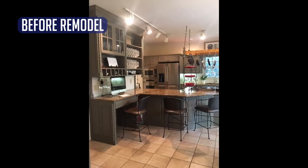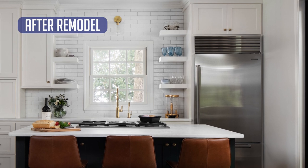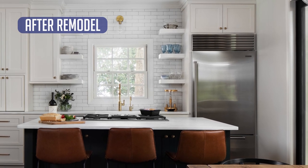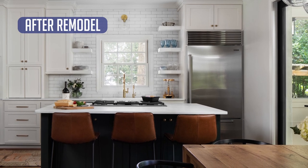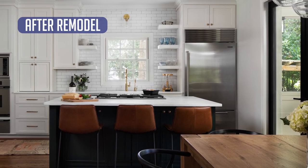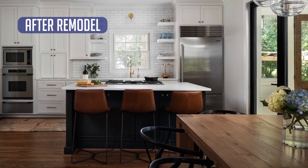These homeowners were eager to create an open, inviting, entertaining space ideal for celebrating holidays with their growing extended family. The initial kitchen layout felt cramped and confined, not allowing for functional flow throughout the dining area. The space was reconfigured to create an environment that felt inclusive of the surrounding living areas.